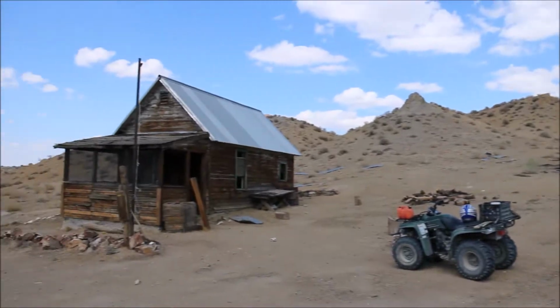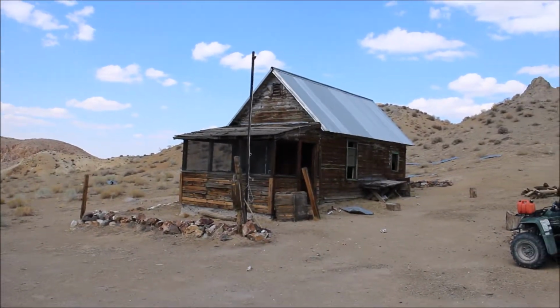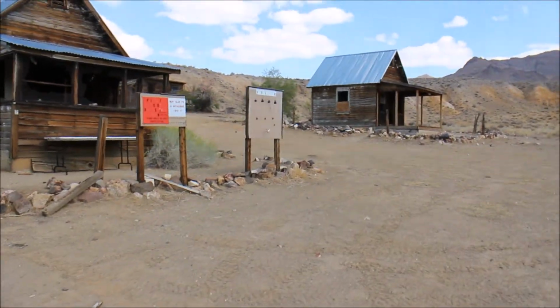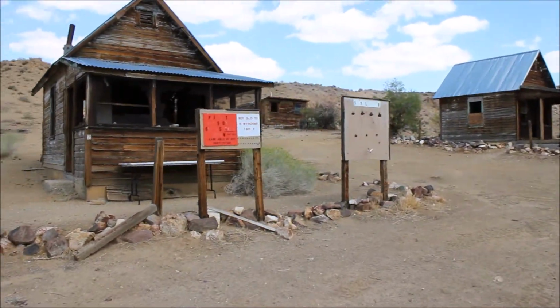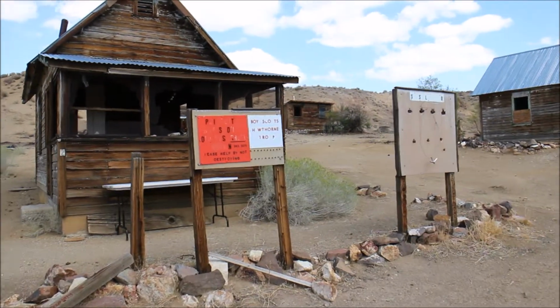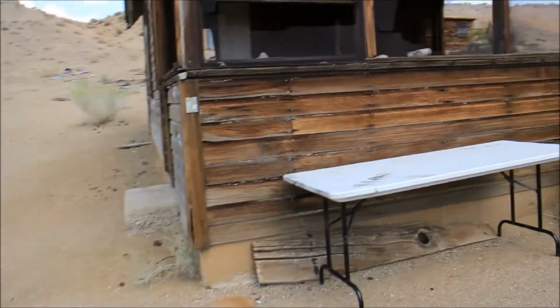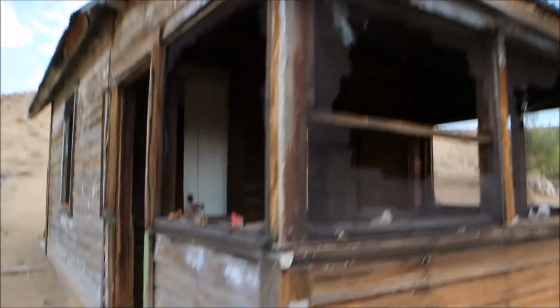So, I'm at Poinsettia, Nevada today. It's a ghost town. It's a real ghost town. So, it's quite crazy. As you can see, one of the cabins.